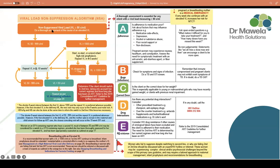So if you've got a pregnant mom who's got a detectable viral load, right? And in our instance, the viral load is 10,000. So it's more than 1,000 copies. It says here, you need to enhance that, red arrow there, A, B, C, D, E, working with the mother, trying to figure out where are the issues.